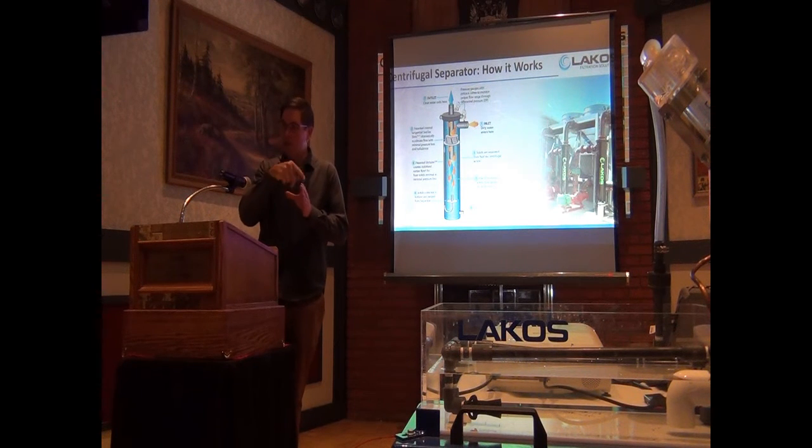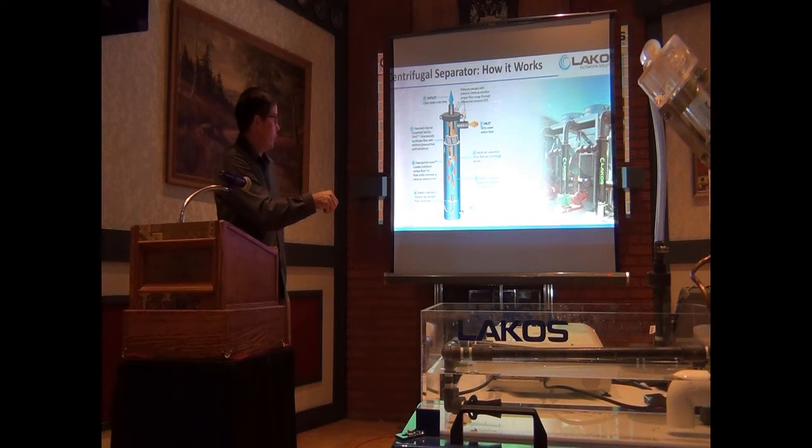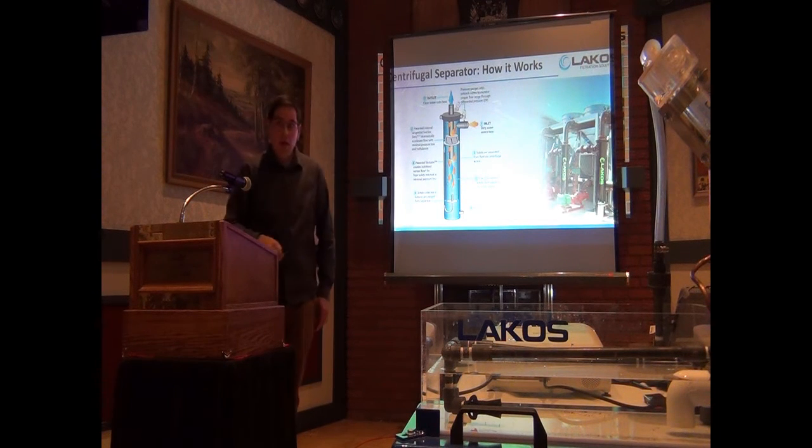As that tangential acceleration occurs, it allows the heavier material inside your filtration water to get pushed to the outer edges of the filter. As that happens, gravity pulls that dirt and material down to the bottom of your filter, where it collects. Then, through a negative pressure section at the bottom of the vortex that's created, it pulls the clean water up through the center of the filter and out the top.